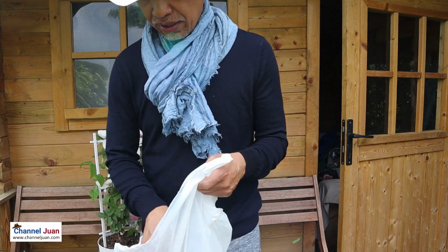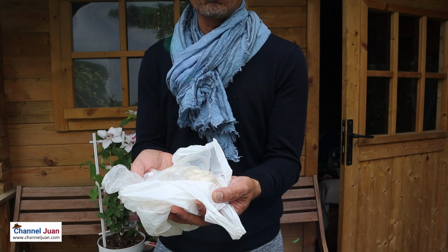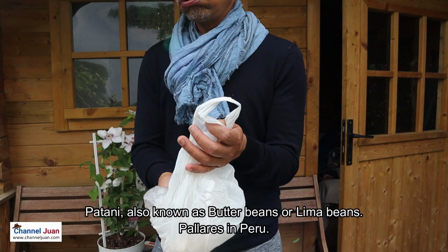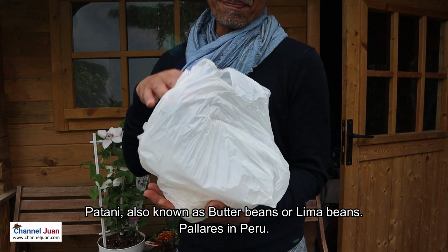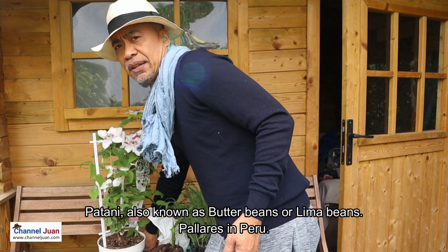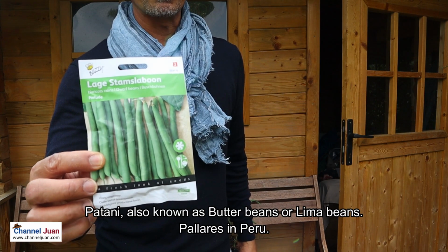And to complete the transplanting task today, I also have here lima beans or patani. In Peru, this is called what's the name? I even forget it. Yeah, patani. I'll be planting patani. And the bichuelas that we know. This directly into the ground.